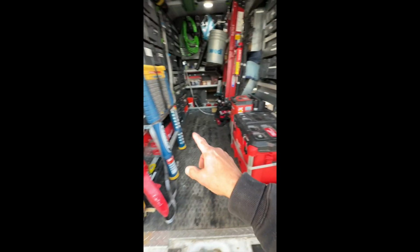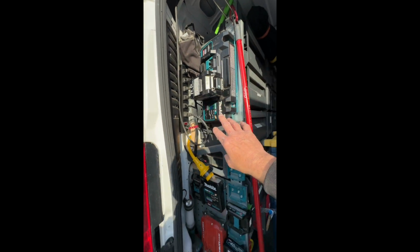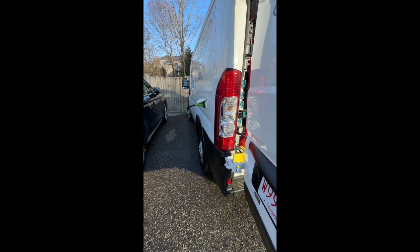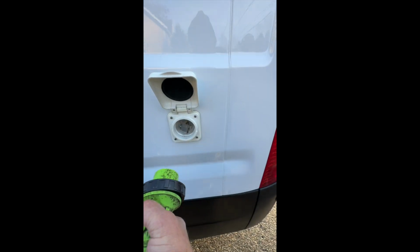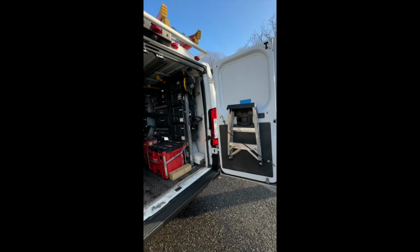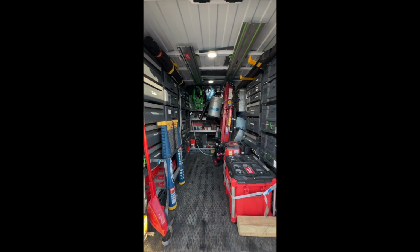This plugs into, it runs over to here and it plugs into this shoreline that I plug in every night to A, charge the batteries, and B, keep everything warm in that warm box. So anyway, make organization an investment, guys. Clients see this and they get impressed, trust me.